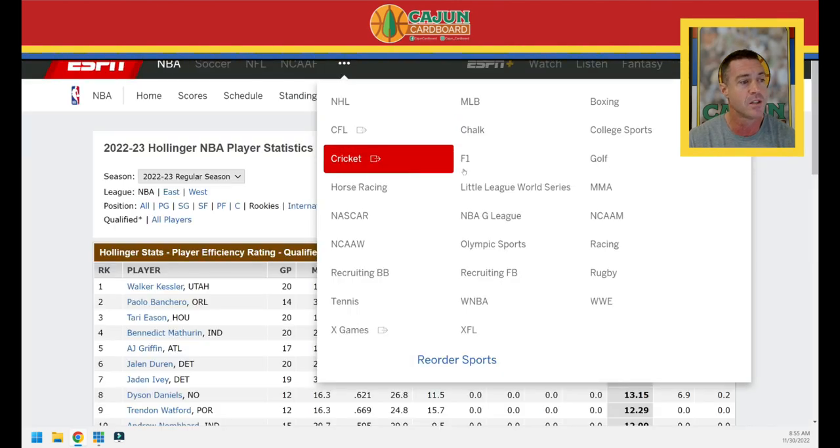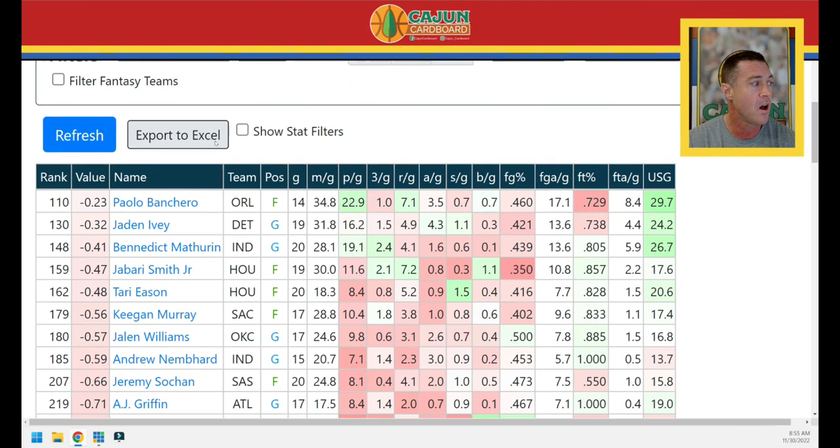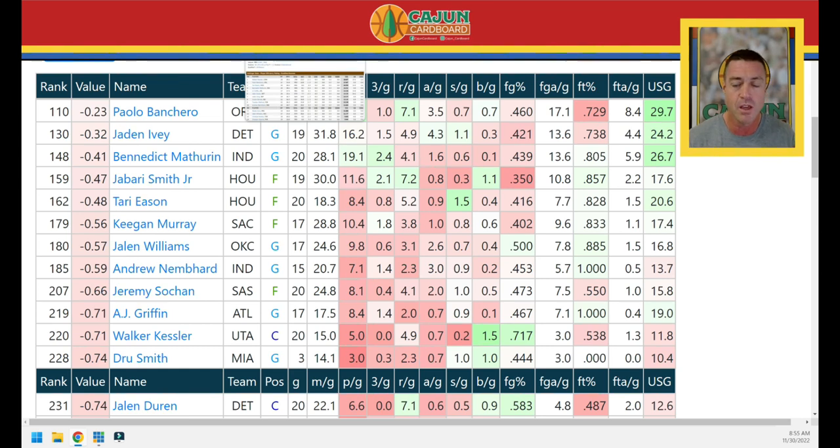So why does that matter? Well, let's look at the rookies, right? I'm going to look at the rookies by PER. We looked at the rookie rankings here from a fantasy standpoint and where they rank. None of them were in the top 100. Let's look at their PER. The one thing I will tell you that you should understand and always remember is that 15 has been set as the baseline for the average NBA player. So 15.0 is the average NBA player's weighted per-minute PER, okay?